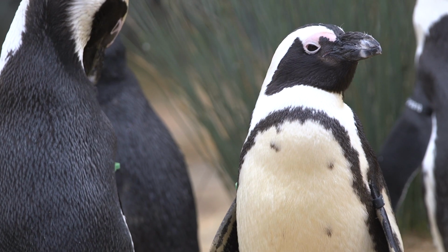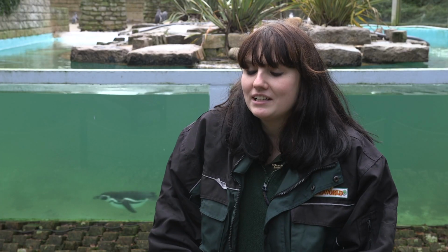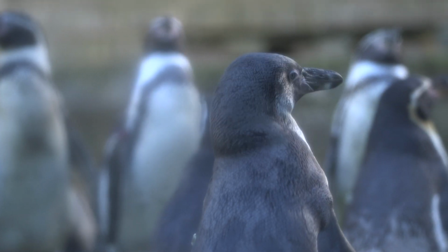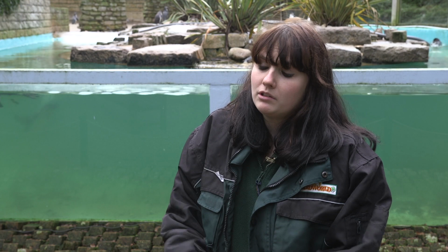Birdworld does lots to help protect penguin species in the wild. Obviously we have penguins here, we can tell people about penguins, which we're really enthusiastic about doing, but we also support lots of conservation work as well. We do a lot of work with SANCCOB, which is a not-for-profit organisation that works out in South Africa with African penguins, but also lots of other seabirds as well, like cormorants, pelicans, gulls, terns, and they'll help rehabilitate those birds if they've been affected.